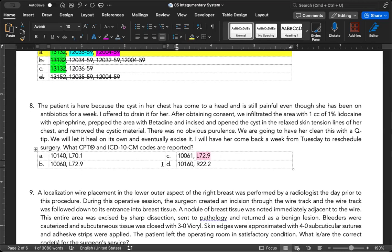So L72.9 is a follicular cyst of the skin and subcutaneous tissue, unspecified. So what do we think? Do we think that the L72.9 matches our scenario here for the cyst in her chest? Do we think that that's going to be considered a follicular cyst in the chest? Yep.